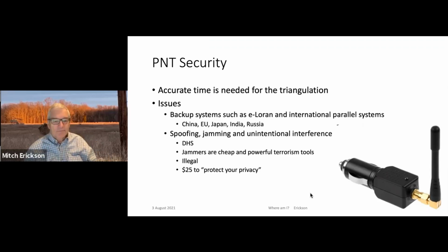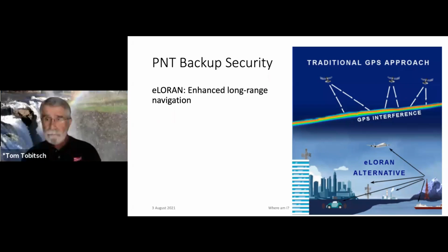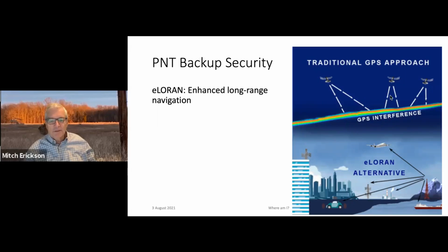Now I wanted to also mention, I mentioned eLORAN. LORAN's an old technology for figuring out long distance navigation. And on the top of this slide is what we're talking about now in terms of GPS.